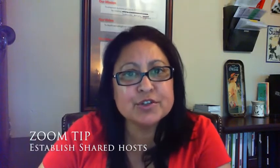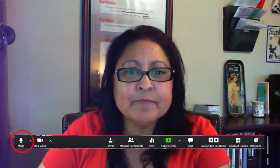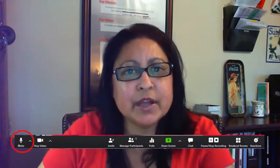Zoom allows multiple hosts, and the tech master should be one of the hosts. This will enable the tech master to monitor the microphones during the meeting and make sure that people are muted, because as we speak, we often forget to remute ourselves when we're done speaking. This way, the tech master can control the microphones for everybody.